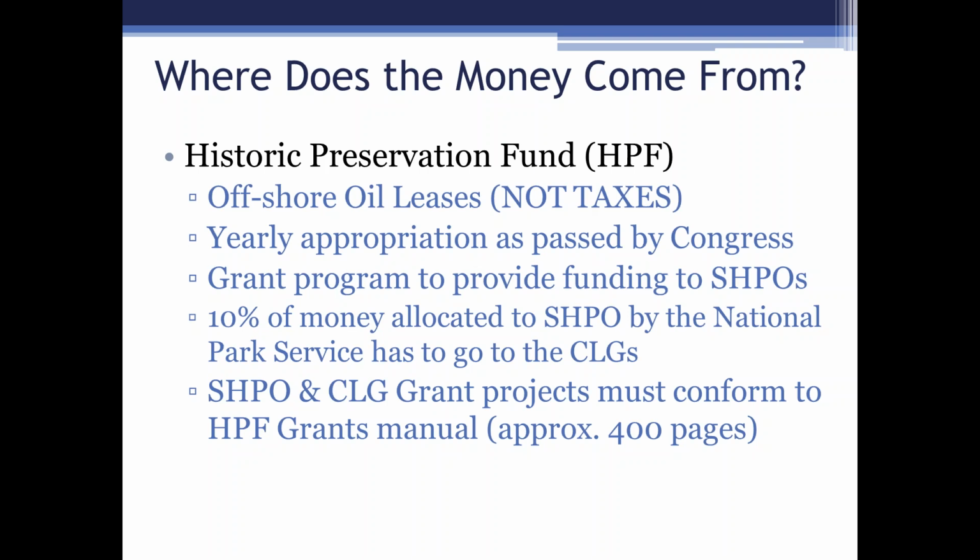Now, since this is technically federal money, all of the projects that SHPO and the CLGs do must conform to the HPF Grants Manual, which is approximately 400 pages. So if there are instances where we come back and say, no, you've got to do things this way because the grant manual tells us you have to, it really does tell you you have to do it that way. It's not us trying to make your lives hard.